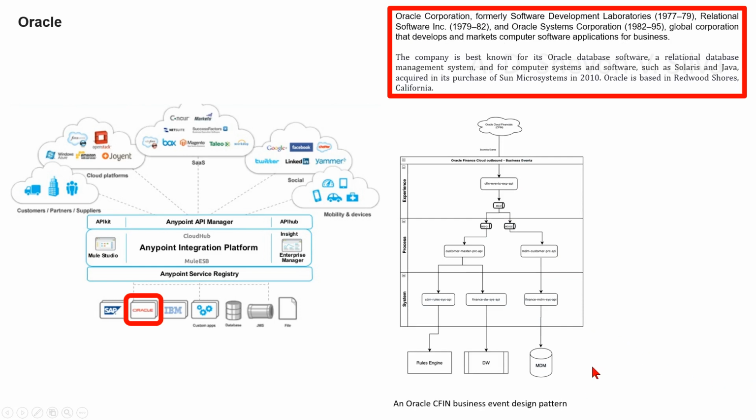Here you can see business event design patterns in Oracle CFIN. Now that you are able to find which integration patterns to use based on the decision matrix previously mentioned, I will show you how to implement the patterns with MuleSoft API-led architecture. Business events via Oracle Cloud Financials, CFIN outbound.